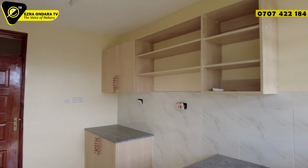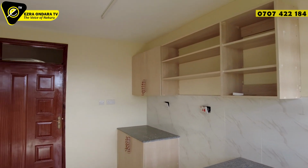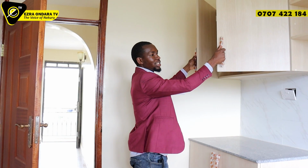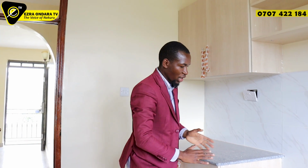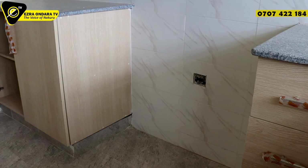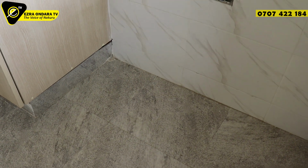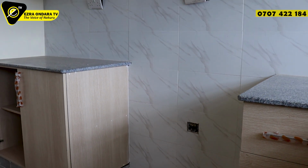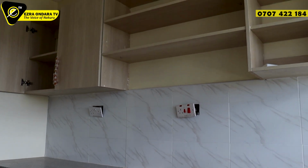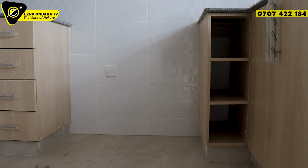Now, folks, another thing I like here, you see the working height for these upper cabinets, really good height for both tall and short people. Sawa. And of course, this space can comfortably take a 6-burner gas cooker, and that is a plus. Sometimes I show clients a good house, and then they're like, oh my God, Ezra, my cooker is 6-burner. So I'm like, ugh. But here, 4-burner, 6-burner, nyinyi wote, mmekaribishwa.